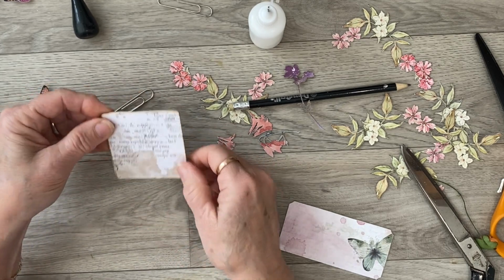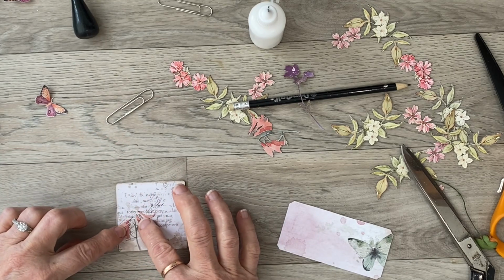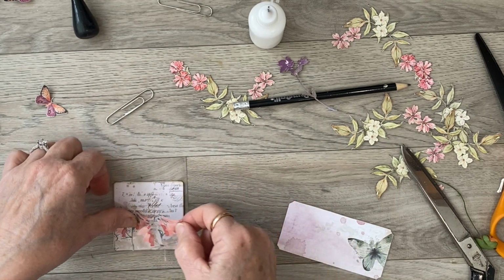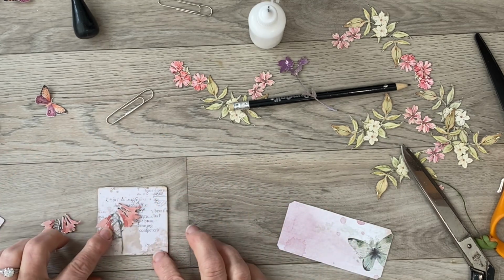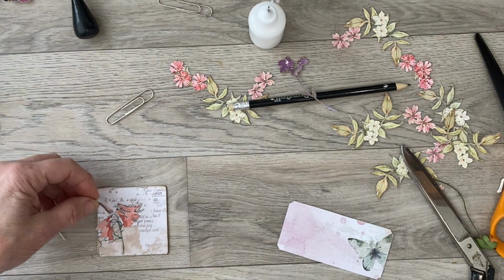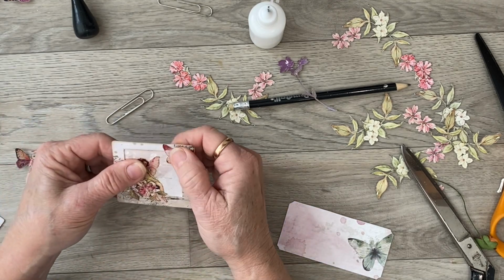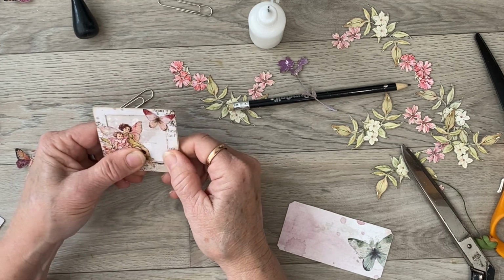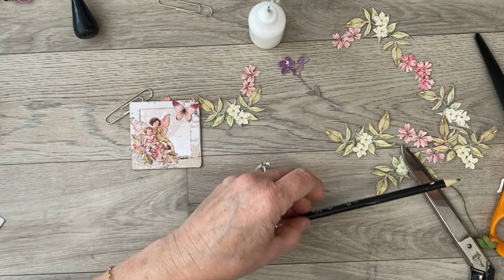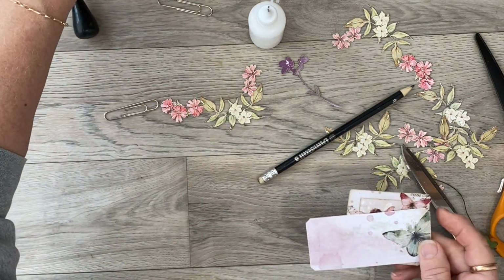We could put something on the back. One of these little flowers. Looks a bit lonely sitting there like that though. I'm going to leave it. I can always add something to it at a later date if I want to. So that's those little bits done. This is lovely too. I don't know what I'm going to do with that.